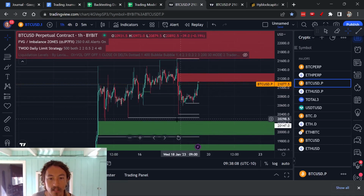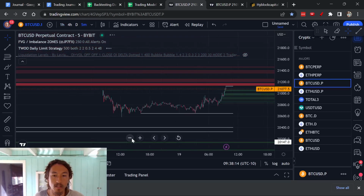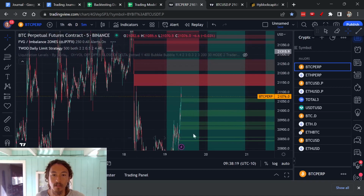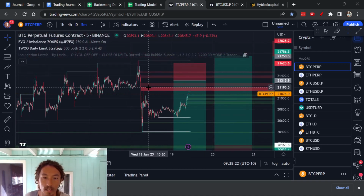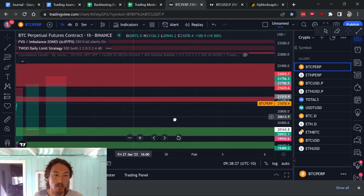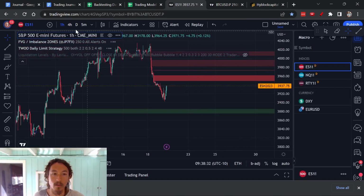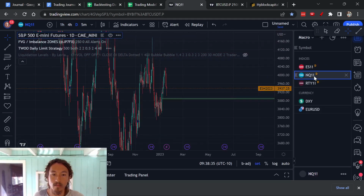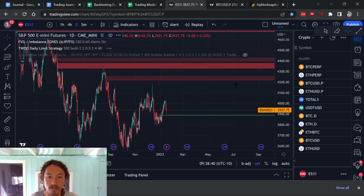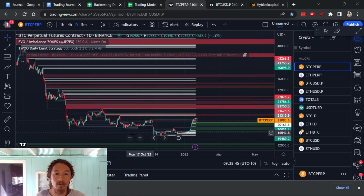Definitely doesn't make sense to do another inside trade with Bitcoin. I would say it does not make sense. It might make sense with ETH, but we're coming up to an inside short that I'm going to try. Wouldn't be surprised if it fails, but we will try it. I never looked at the traditional markets today. They are putting in a wick. Okay, that looks good. And then I'm going to go over and review my setups now.